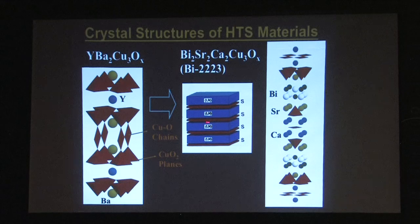These are all what we call insulating materials. In fact, they don't really do too much for superconductivity. But these two-dimensional planes are the important ones. And we've got two different families of superconductors. In fact, we've got more than that. But two commonly studied ones are one yttrium-based and one which has bismuth in it. And the big difference between the two is that this one is mica-like.